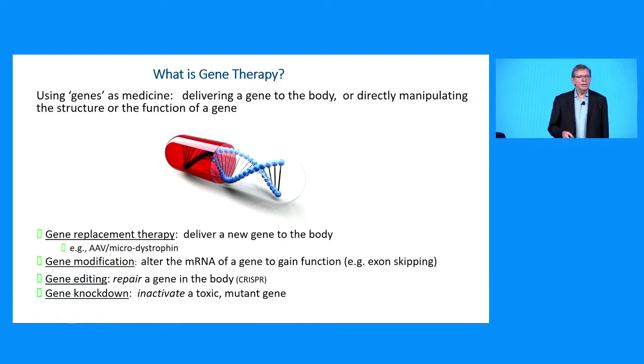The most common one is sometimes referred to as gene replacement therapy. That's the process of delivering a new gene to the body, and that, for example, is what is being used with AAV vectors, as we're gonna hear a lot about, in order to deliver microdystrophin genes for gene therapy of Duchenne muscular dystrophy. There's several other approaches to gene therapy for muscular dystrophy. There's a method of gene modification where you're not actually manipulating a gene itself, but you're modifying the products that come off of that gene. An example of that are the exon skipping therapies that are already approved for some mutations in Duchenne muscular dystrophy.